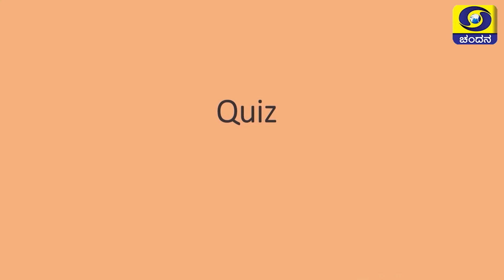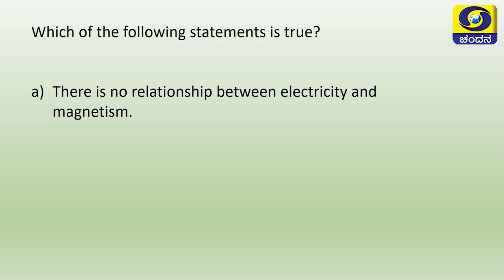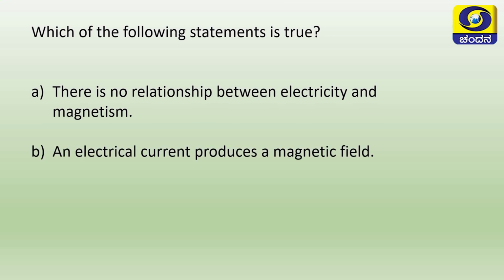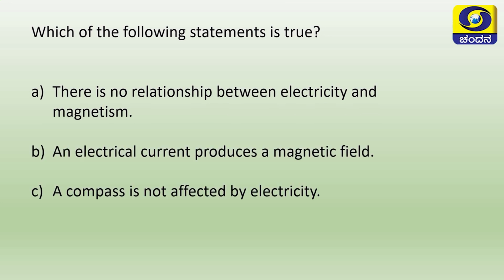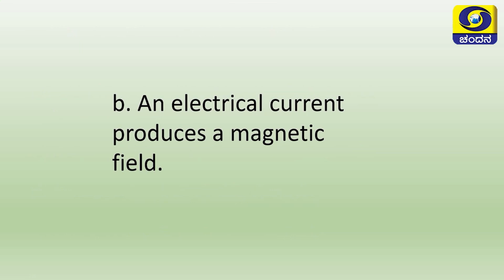After learning many things about Oersted's experiment, let us test our understanding about Oersted's experiment. Which of the following statements is true? There is no relationship between magnetism and electricity. Current produces magnetic field. Compass is not affected by electricity. Compass is not affected by a magnet. The correct option is: current produces a magnetic field.